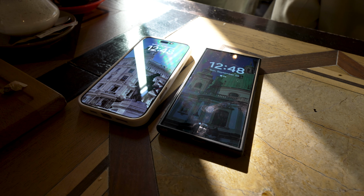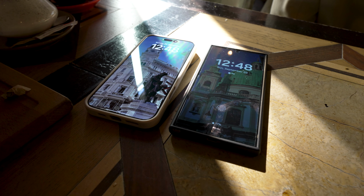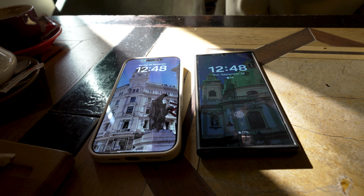Also, one nice feature of Galaxy S24 Ultra is the anti-reflective display. It is crucial in some situations like this. You need to put an anti-reflective cover on top though, and you cannot use a normal glass.